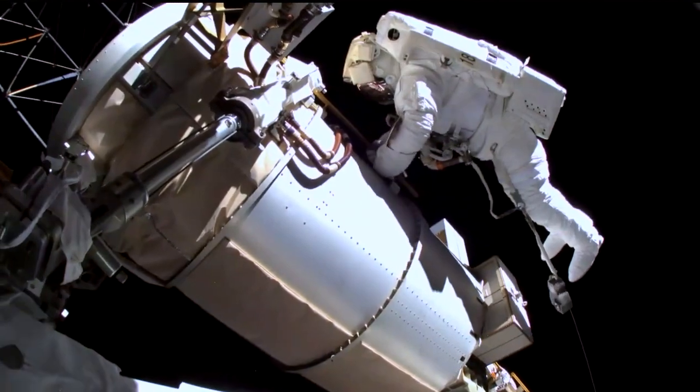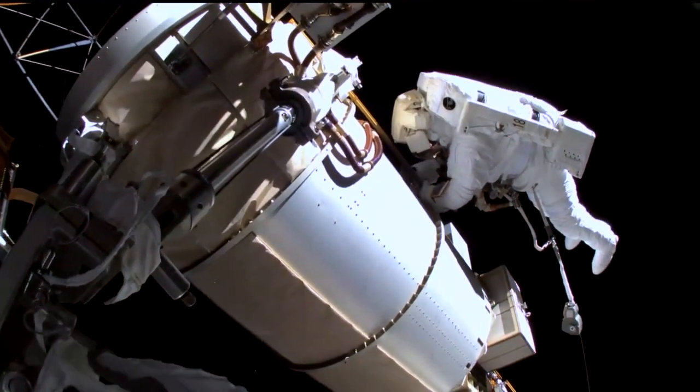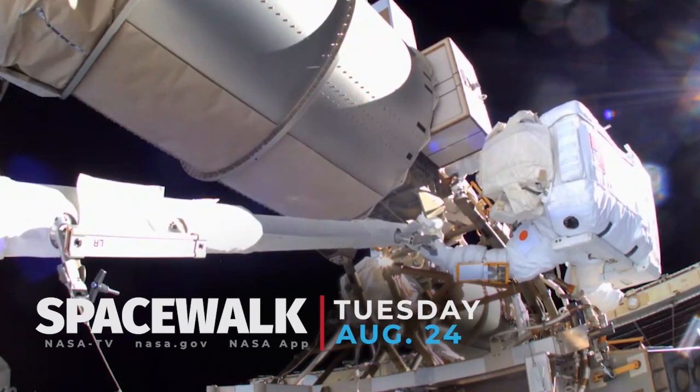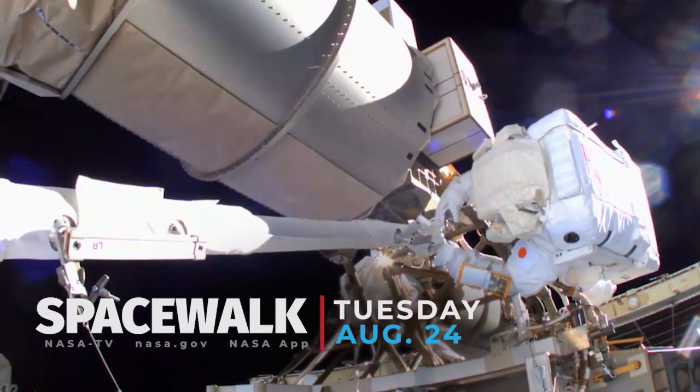The crew will also swap out parts on the Floating Potential Measurement Unit to ensure it can provide readings for years to come. We'll be covering the entire spacewalk live on NASA TV, the agency's website, and the NASA app. Tune in beginning at 7 a.m. Eastern Time to check it out.